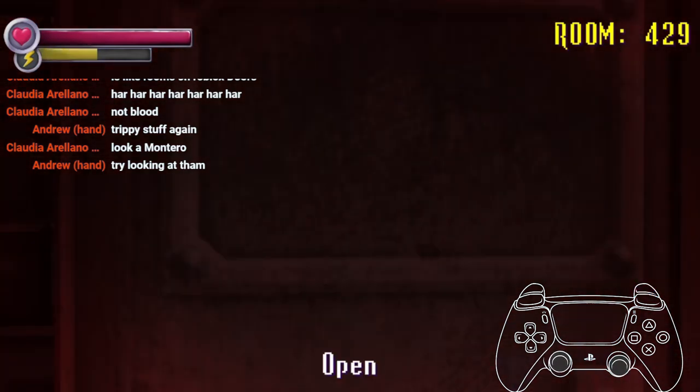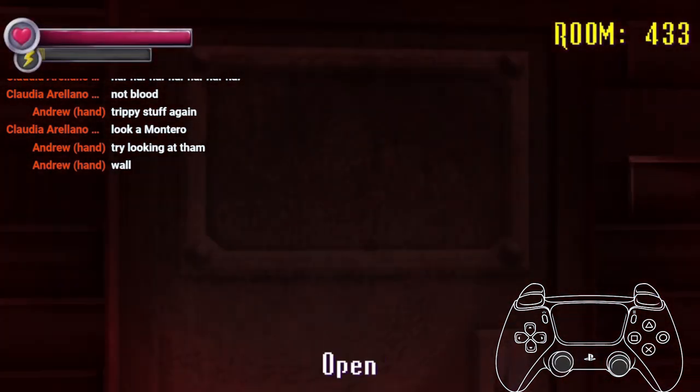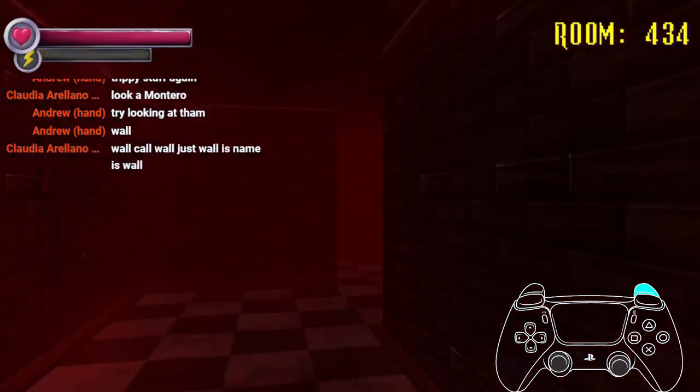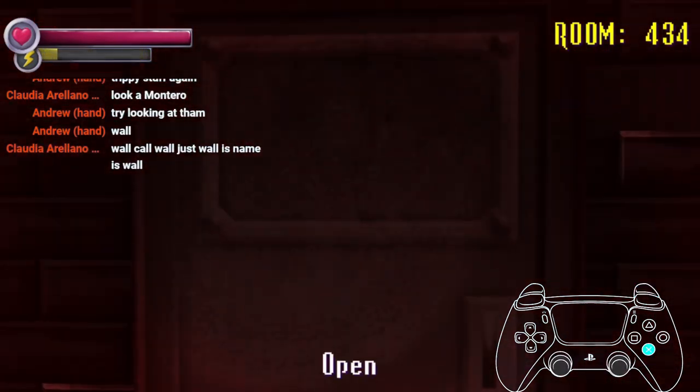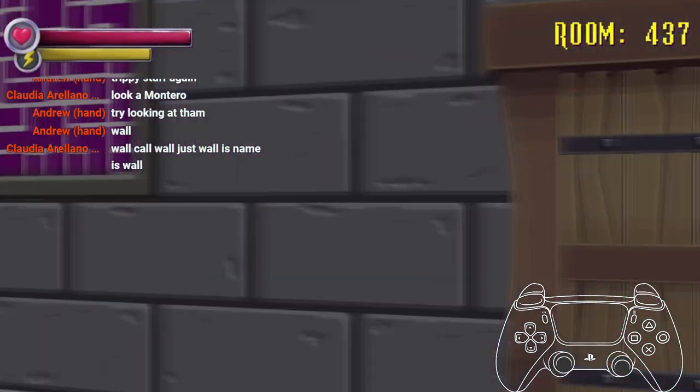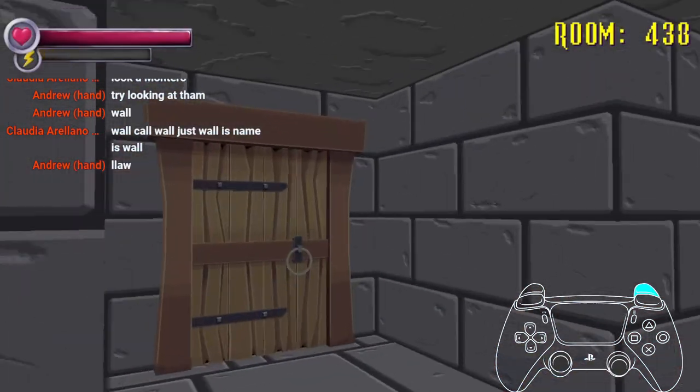New enemy. Wall. Okay, man, I thought I was going backwards. Oh no, we might be cooked with this one, guys. Nope, we're good. Wall, just wall, the name is wall, yes. I believe we're safe. Backwards.